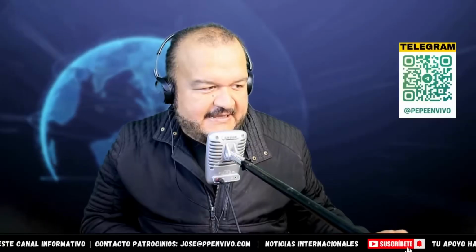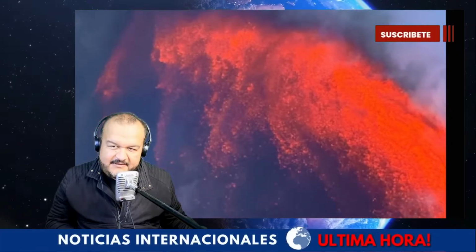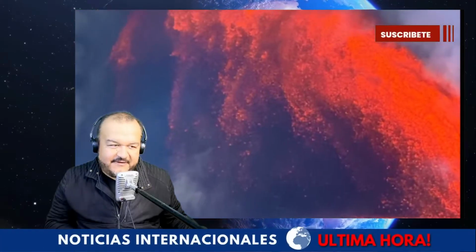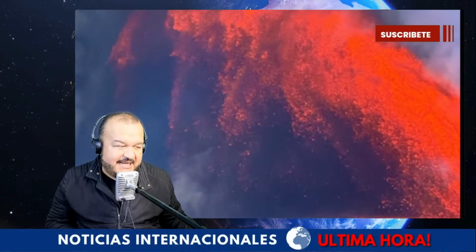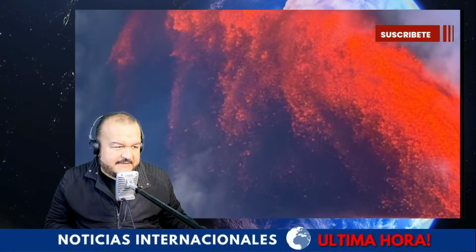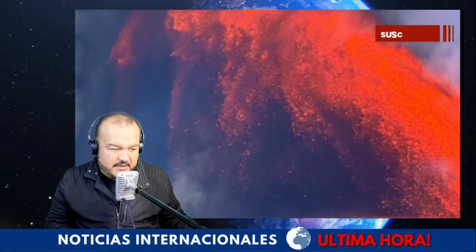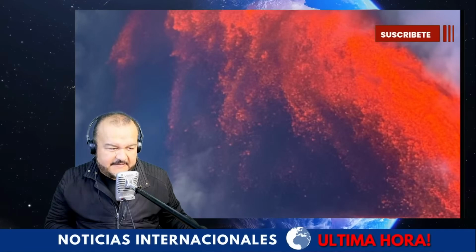Well, with this volcano, it's amazing, the volcano here, Kilauea, what it's done. Some impressive images. This lava fountain is one of the lava fountains that have been forming recently. In this one, they call episode 38. It hasn't just been yesterday. Today, this episode 38 has continued, and it has brought impressive lava flows.